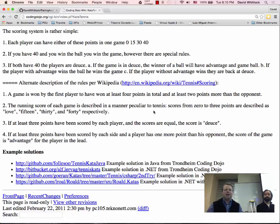There's basically 3 points in a game, so a player can have 0, 15, 30, or 40. And then if you have 40 and you win the serve, then you win the game. However, unless both players have 40 and then you're in deuce, and then let's see here, what is it? The winner of a ball will have the advantage. So if you're serving, you have advantage. And if the player with the advantage wins the ball, then he wins the game, et cetera.